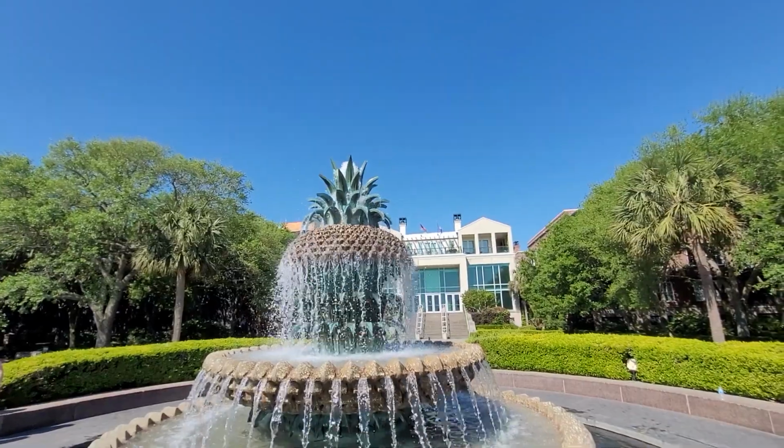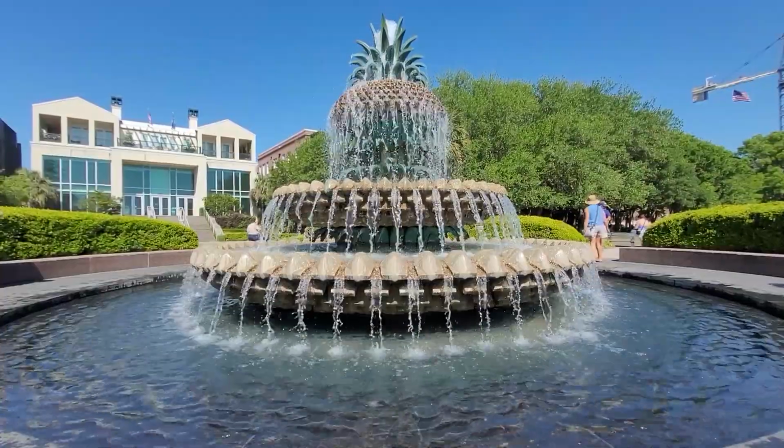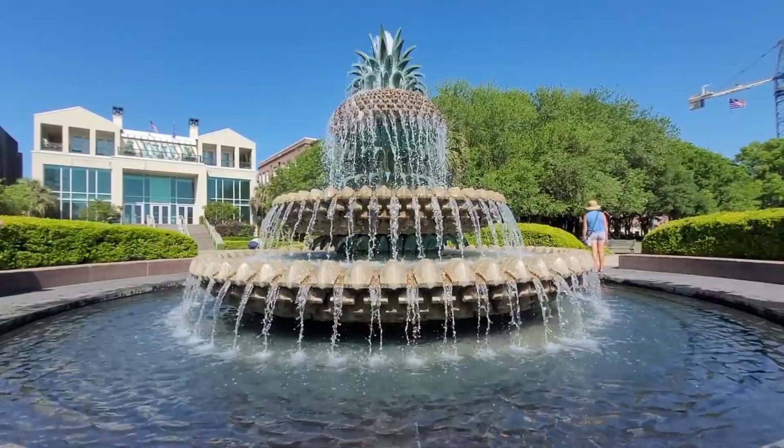Second day in Charleston, we decided to head towards the historic area of Charleston, and our first stop was the Pineapple Fountain. Now, as you may know, a pineapple is the symbol of hospitality, and this was a very big fountain shaped like a pineapple, and it was absolutely beautiful.